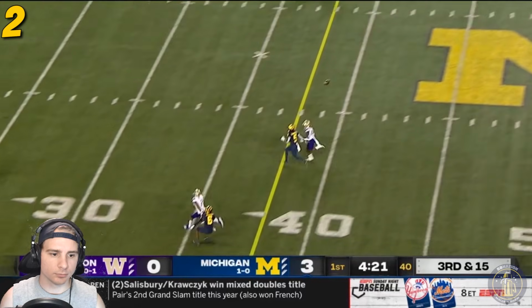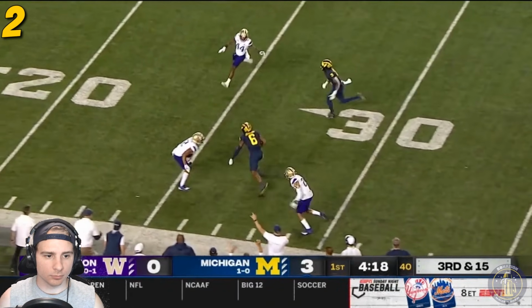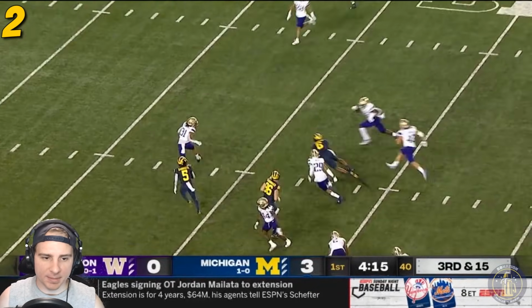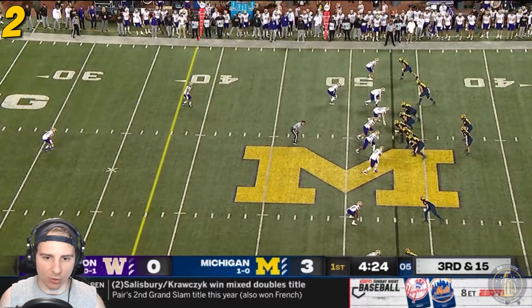Julius Irvin back there, and the pass is caught. Back shoulder throw to Cornelius Johnson, still on his feet and biggest pass play of the night for the Wolverines by a long shot here.